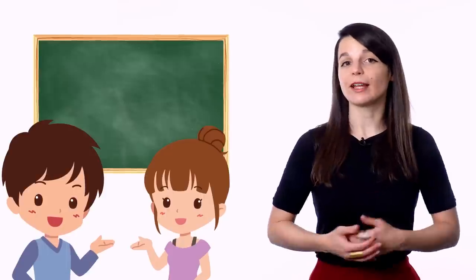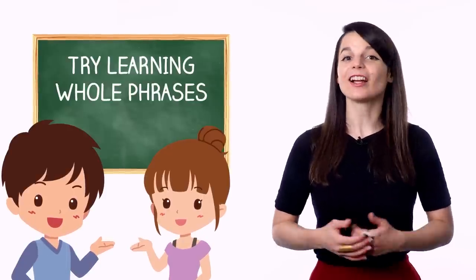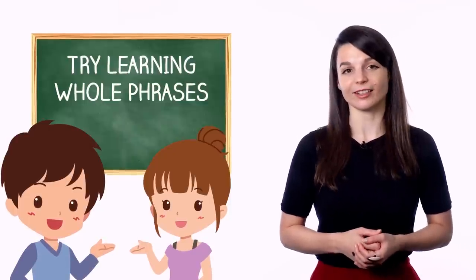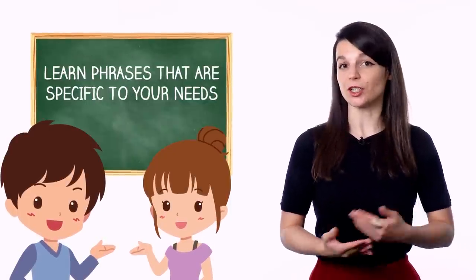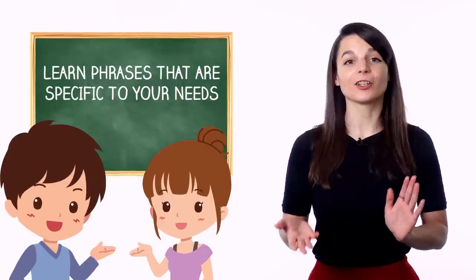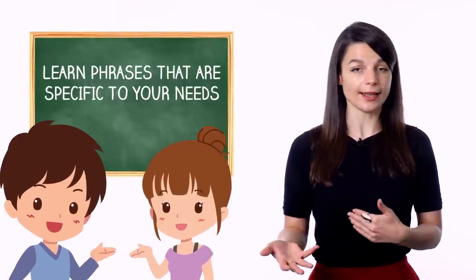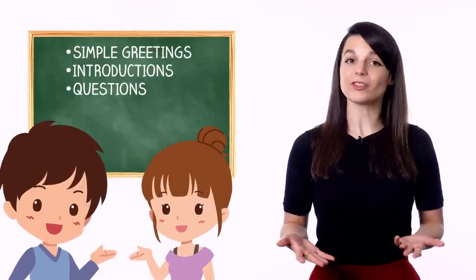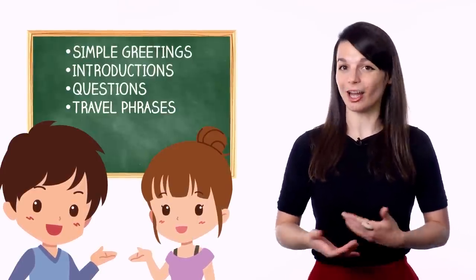Learning grammar and individual words is great, but it's not the only approach you should take if you want to speak fluently. In addition to your regular grammar and vocabulary, try learning whole phrases, even if you aren't totally sure how they work grammatically. Learn phrases that are specific to your needs. It's a good idea to learn phrases that are grouped around a certain setting or subject, such as simple greetings or introductions, questions for getting to know someone, or traveling comfortably.